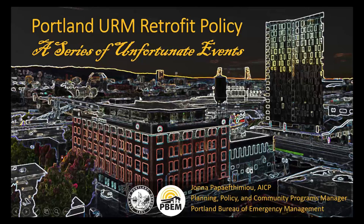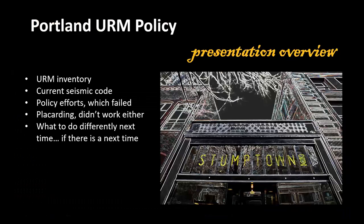What I'd like to talk to you about today is to briefly go over our URM inventory in Portland, which is in many ways probably parallel to Seattle's situation. I'll talk a little bit about how we developed the inventory in case there are folks from other jurisdictions thinking about taking that on. Briefly, where the seismic code is in the city of Portland, which is a bit stronger than the state of Oregon as a whole, not much. I'll talk mostly about our policy efforts to require mandatory retrofits, which so far have not been successful. Also about placarding, which is something we tried for a minute and didn't work either, for a combination of legal and political reasons. And then finally, some lessons learned, or what we would do differently next time, if there is a next time for us, which is today's election day.